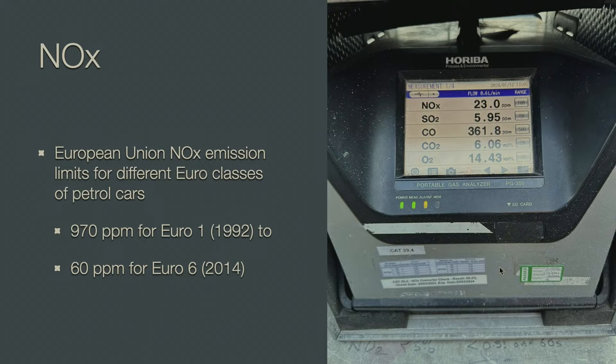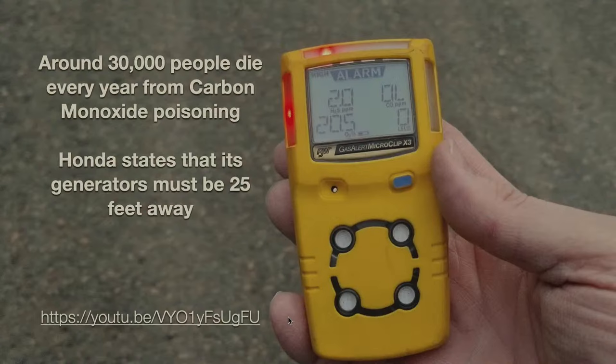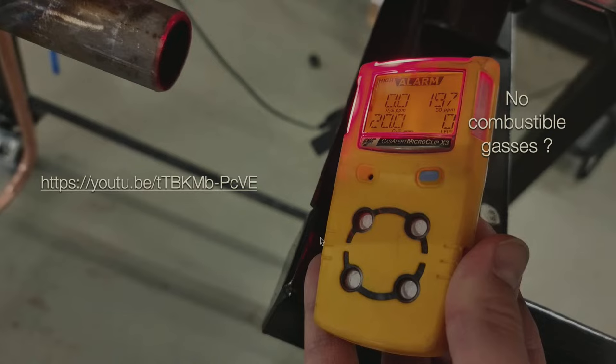And it's looking for NOx. But what I found was, in an idling device, I could only see a top level of 197. Zero H2S. Zero combustible gases, it would appear. That would imply that there is no hydrogen coming out of here, or that this detector cannot detect the hydrogen as a combustible gas. This is a few inches away from the exhaust.